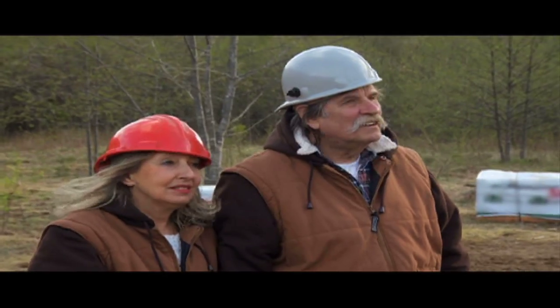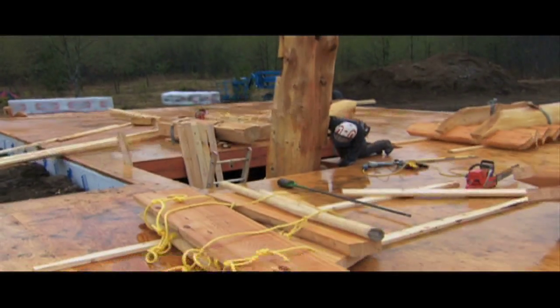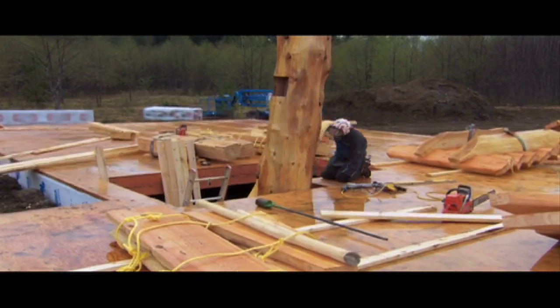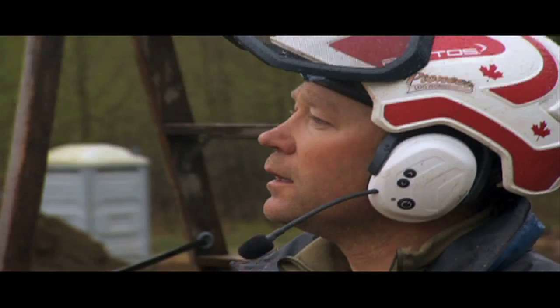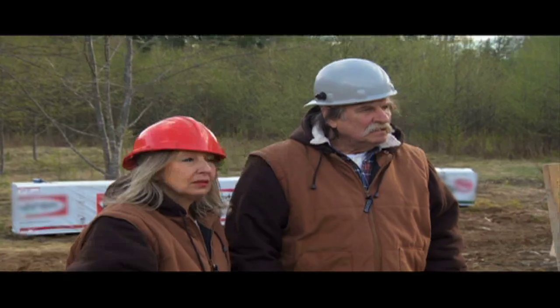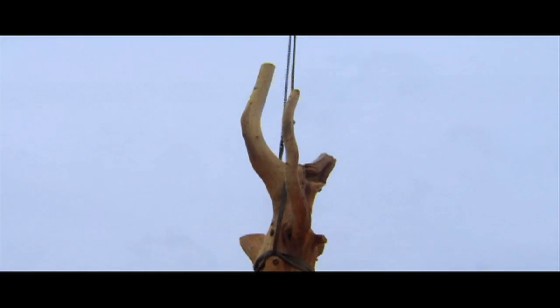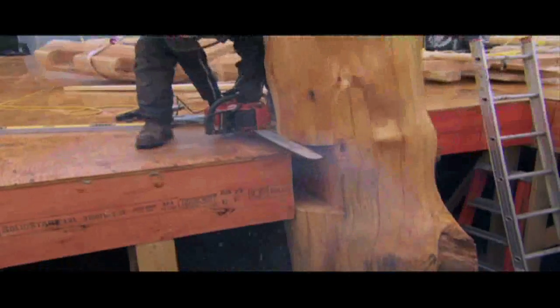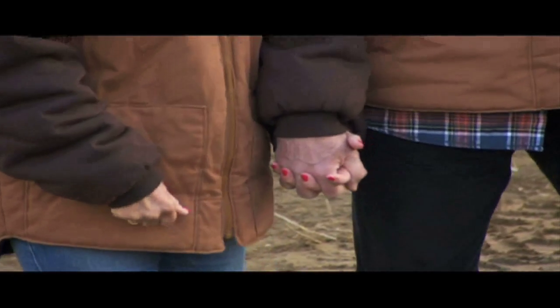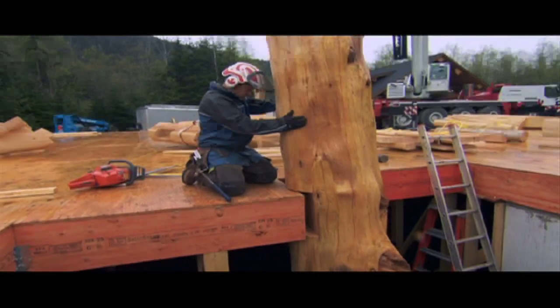The first thing we have to do is wedge the subfloor into the notch of the post. Damn! The notch is too small. I'm gonna fire up the saw. The homeowners love this log, and sawing it in front of them kills me. Okay, let's try this again. Down slowly. Hold it.